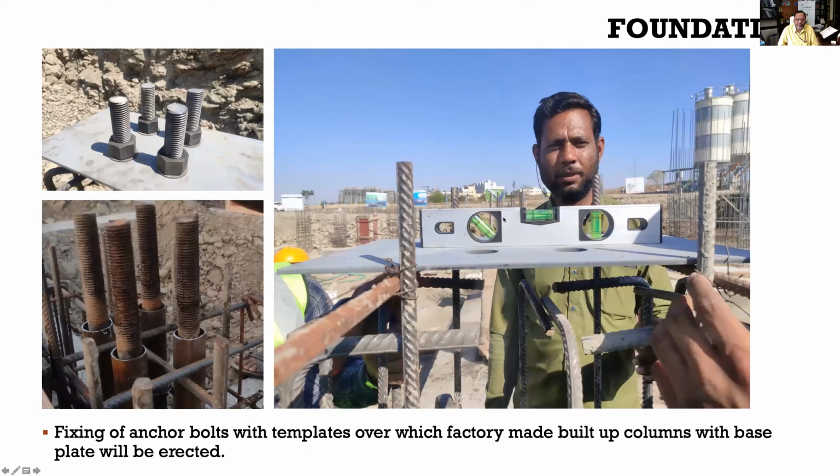Again, a picture from the site. This is a template, the template of a base plate, because you can't make an error. There is a zero tolerance for putting these anchor bolts. Normally anchor bolts are put along with this template, through sleeves, they are inserted into the column, and then they are cast and left like this. Over this a column will come with base plate, and then through nut and bolt it will be connected.